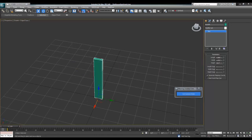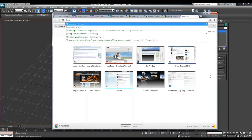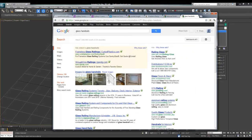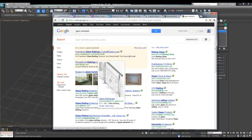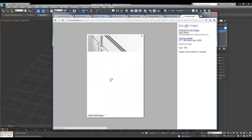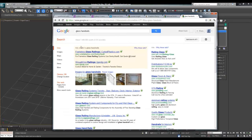Alright, so let's see glass handrails. Let's go search for those. Let's get some glass handrails. Oh, those are pretty. That is a pretty one. I think I want to do that or something like that. No, I don't. Actually, I do like that. I don't know if I like that. I'll also try to think how to implement that.